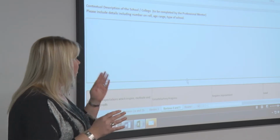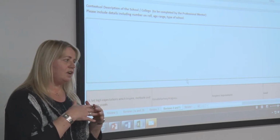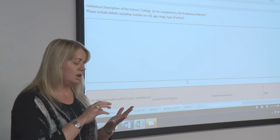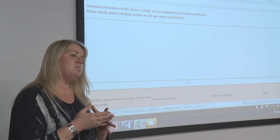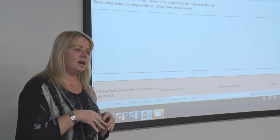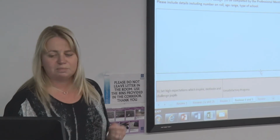Okay, so review 4 is a real key point for actually moving the trainees on, and they either start going into the at risk of failure procedure, or they start moving into the RI to good procedure, or they start moving from the good to outstanding procedure. And there is, as always, some paperwork that goes hand in hand with that process, and I'll come back to that in a minute.